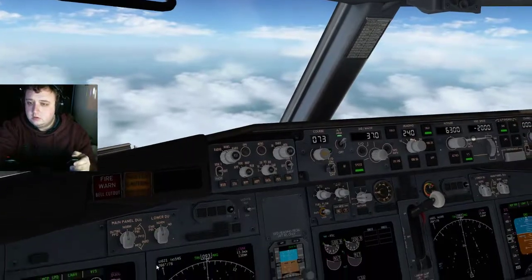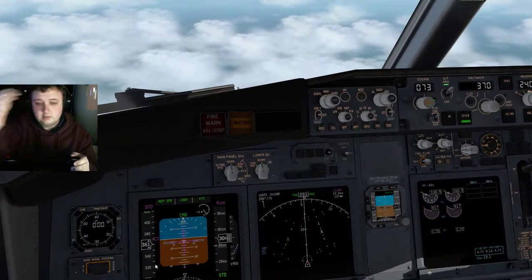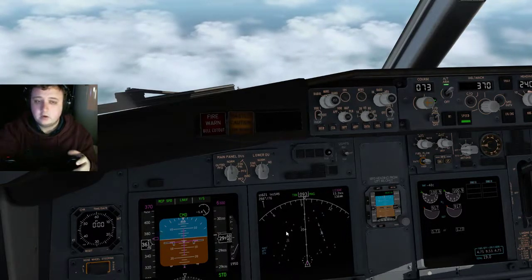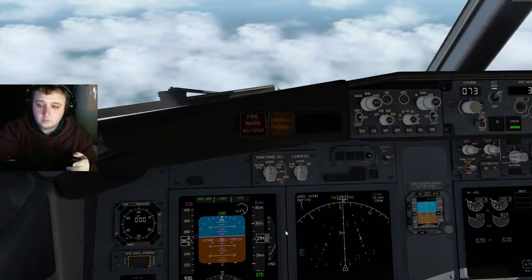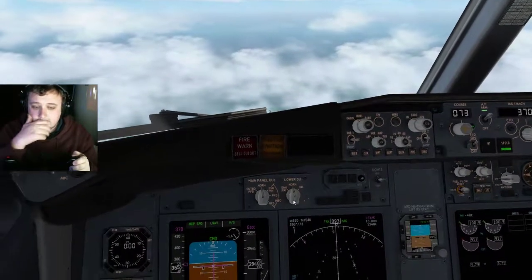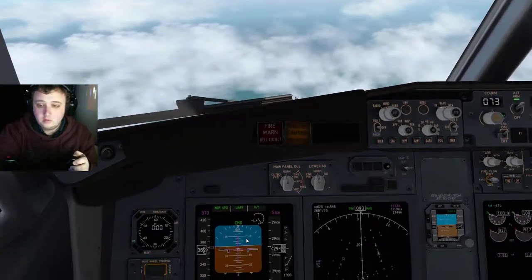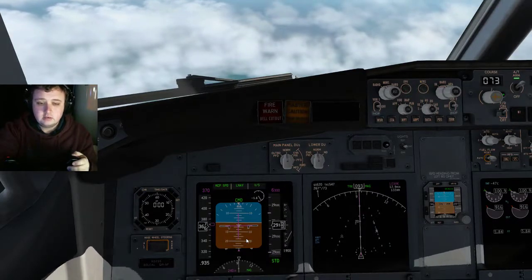Nope, things are looking good still. Just about to pass through 30,000 feet to 29,000. At 25,000, we will begin our slower speed down to 270. 621 knots ground speed though. We're still moving very fast. 13 minutes to Lexic.